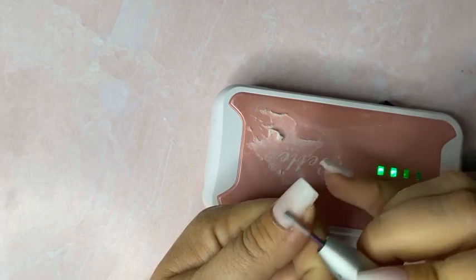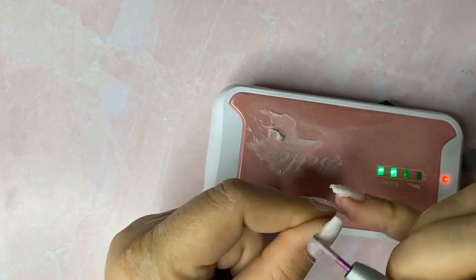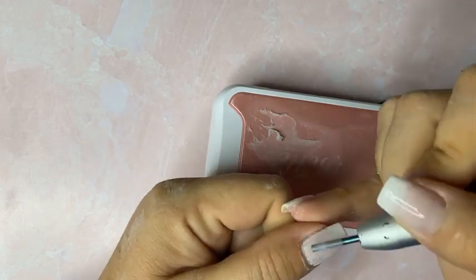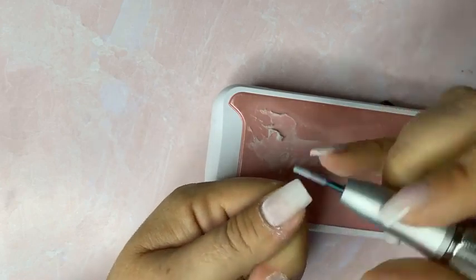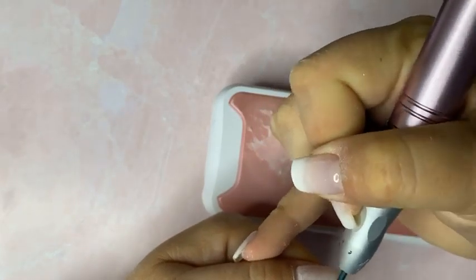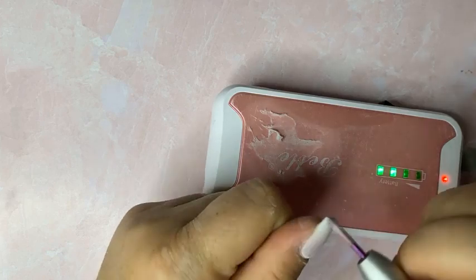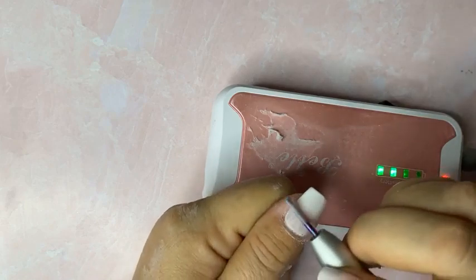Alright, and now on our last finger, our thumb. Just really taking my time, ladies. No need to rush. Don't rush doing your nails. It's your time. It's your me time.